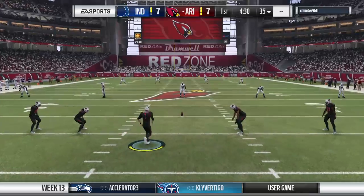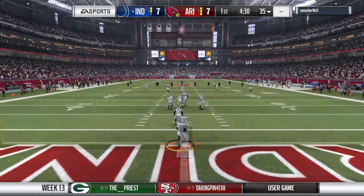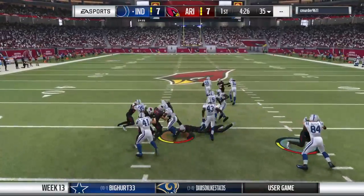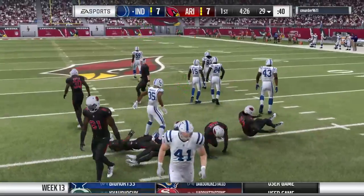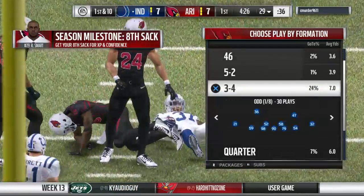So a tie ball game here as the kick's away. This is fielded a couple yards deep. And a good return as he'll be stopped just shy of the 30-yard line. And now Indianapolis set to take the field.